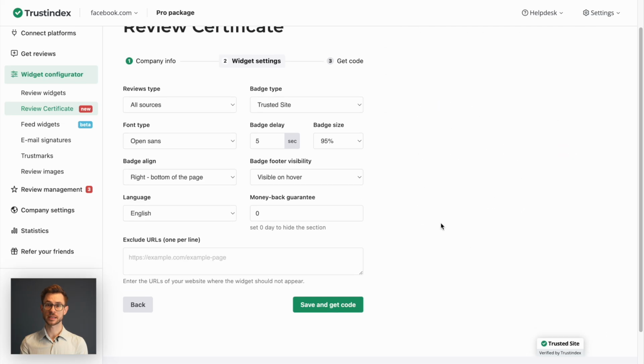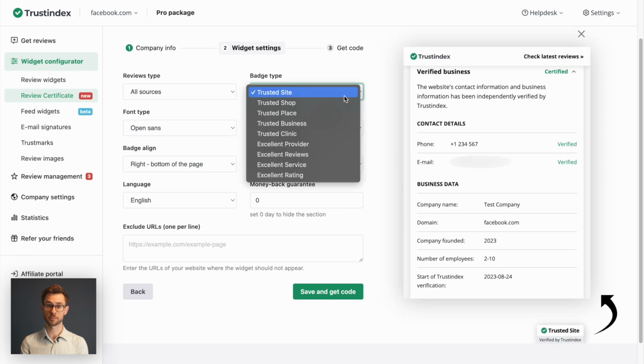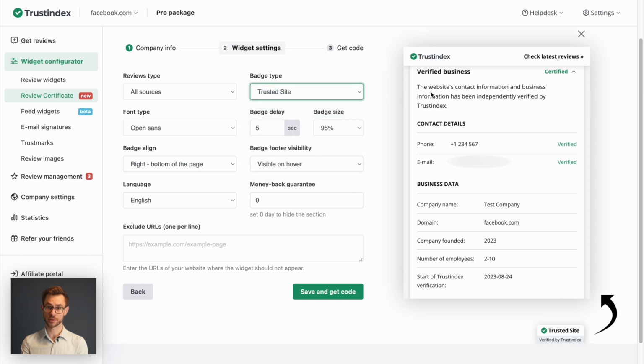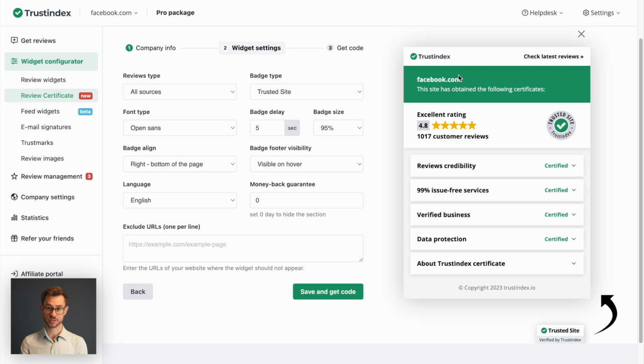This badge will be displayed at the bottom of your web page and will be clickable so the review certificate pops up. The most popular certificates are the Trusted Site and Trusted Shop badges. These are currently used by over 5,500 companies worldwide. However, we provide a wide range of badges to cater to all business types, clinics, service providers, and even more than that.